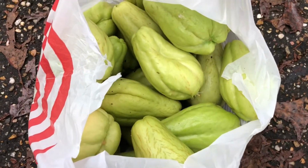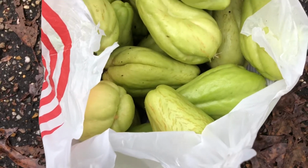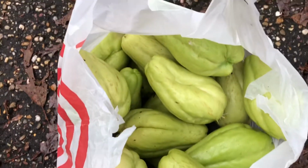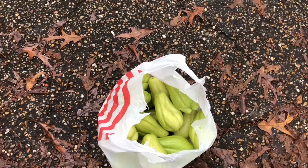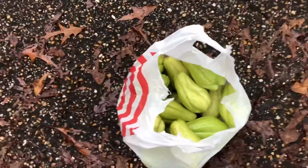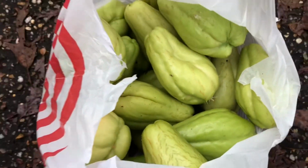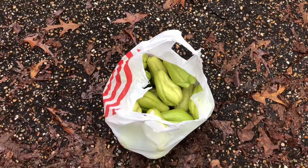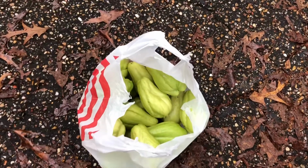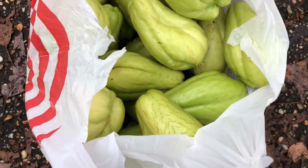Well, folks, I hadn't counted it yet, but as you can see, I got a sack full of Mirliton. I'm going to venture to guess there's probably 2 dozen in there. I'll give you an official count later. But anyway, a lot of those were kind of past needing to be picked. You can see I already got some roots starting on the bottom of that. So last week would have been better to pick it. Like I said, they're still good to eat. It's just that they'll start to get a little tougher.